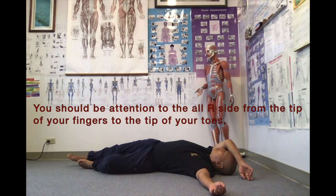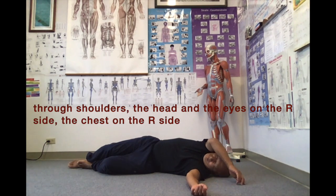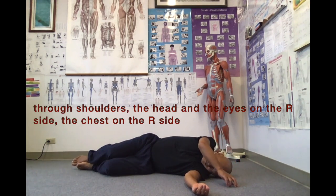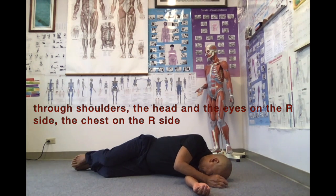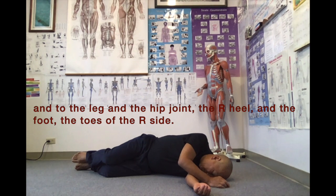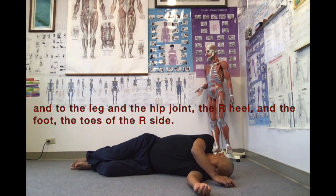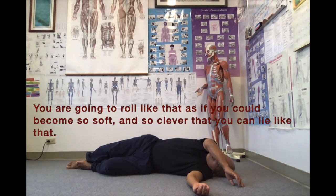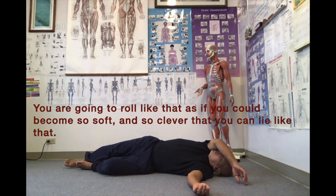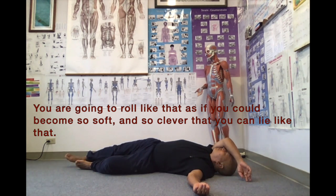You should pay attention to all the right side, from the tip of your fingers to the tip of your toes, through the shoulders, the head and the eyes on the right side, the chest on the right side, and to the leg and the hip joint, the right heel and the foot, the toes of the right side. You are going to roll like that, as if you could become so soft and so clever that you can lie like that.